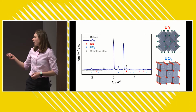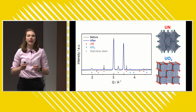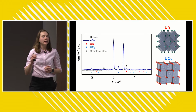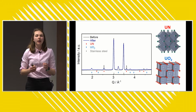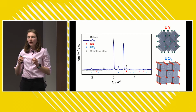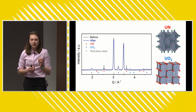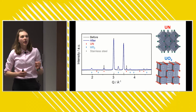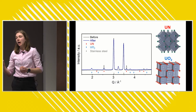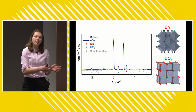Important things about this plot is that we can figure out exactly what materials we have in that fuel pellet from the peak positions. And from the relative intensities, we can figure out at any particular point in the reaction exactly how much of each material we have in there. And the really unique thing about the work is that it's in situ. We are monitoring the corrosion process in real time under conditions that are replicated from what would happen in a nuclear reactor.